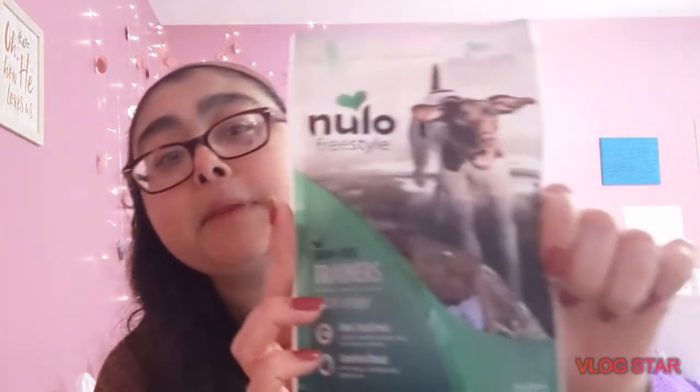Nulo Freestyle is the brand. Like I said, never really tried them before. I don't really have much to say. They are 2 calories. I know that there's a meat, but it's not telling me on the front. Oh, there it is. It's duck. So this is duck with chickpeas. There's coconut in it, which is always a favorite of hers. Cherries, blueberries, flaxseed, salmon oil. Again, because I'm trying to keep omega-3s in her diet. So again, low calorie. You can tell they're super tiny. And probably this amount of treats will last us anywhere between 2 to 3 months.